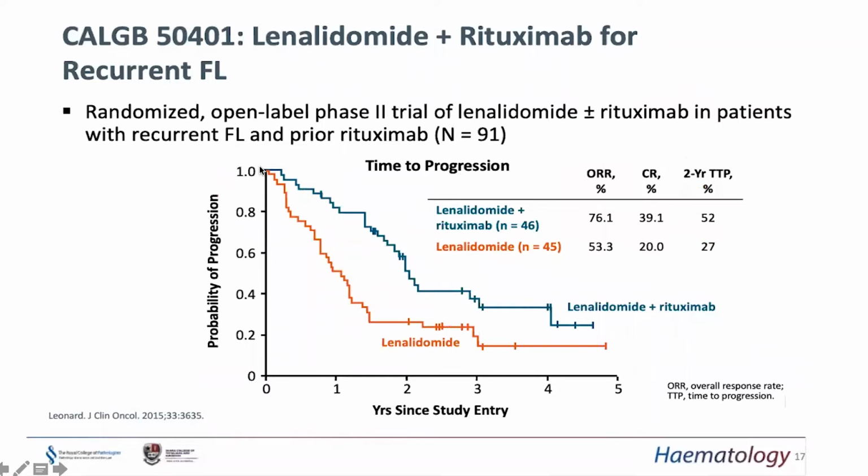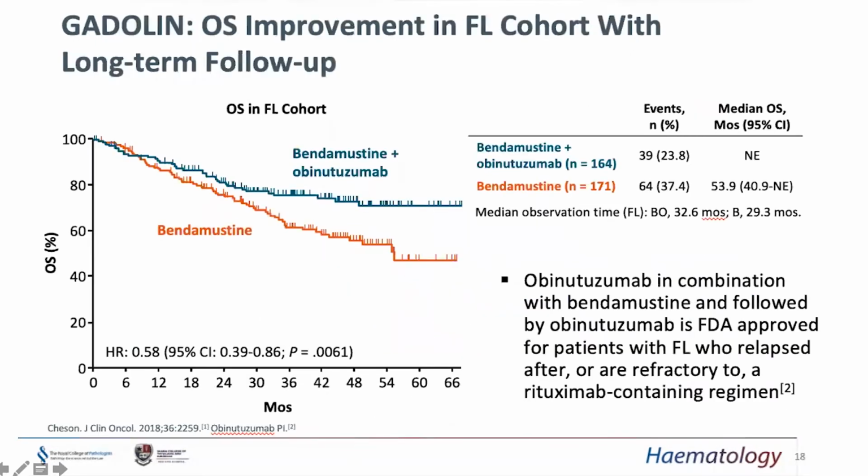And this study, the CALGB study, compared lenalidomide rituximab to lenalidomide alone, as opposed to rituximab in the AUGMENT study, and again showed an advantage of combining lenalidomide rituximab over lenalidomide alone in this group of patients in this trial.